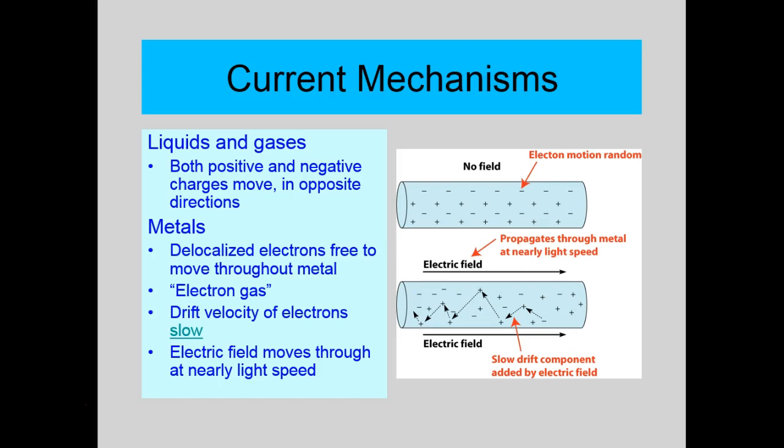If you're waiting for this electron here to get there, it's going to take probably several minutes, okay? Not instantaneously. But you see this electron starts moving at the same time this one does, and they all do, responding to that electric field. All right, does that sort of make sense? All right.